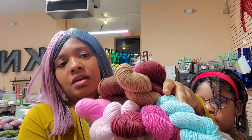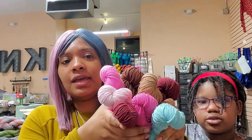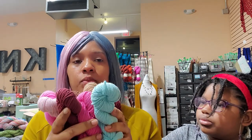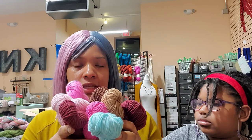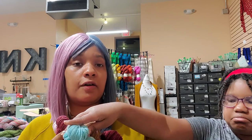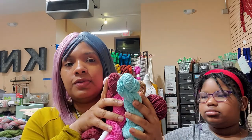Okay. So we have Kobasi. Not kangaroo. Kobasi. This yarn comes in fingering, DK, and worsted weight, so you have a lot of options here. They are mostly solid tonals, but there are some that are variegated. We have some of these in store, and then we have the full color line on our website.